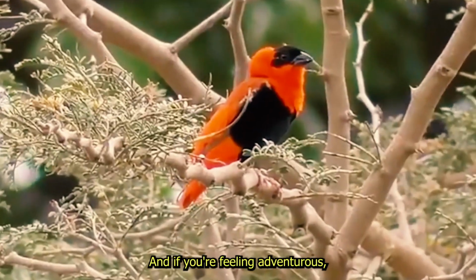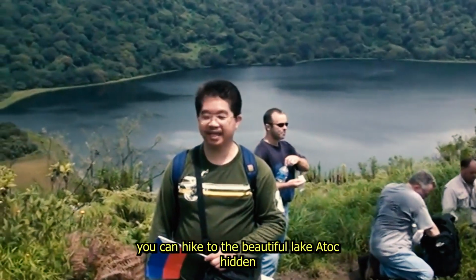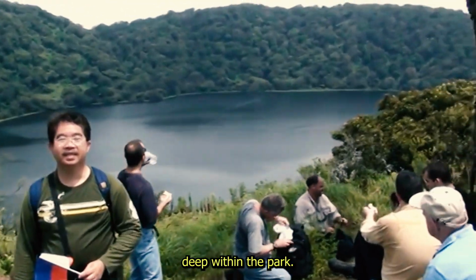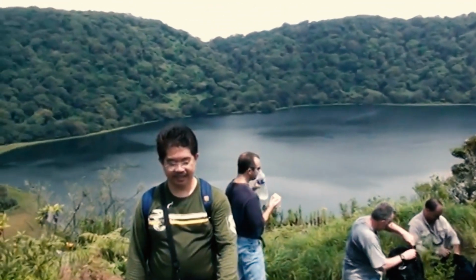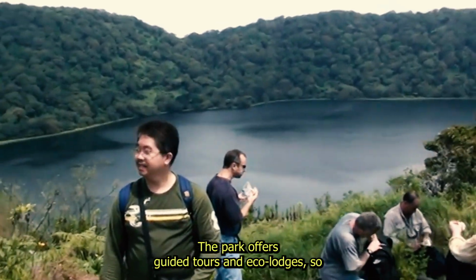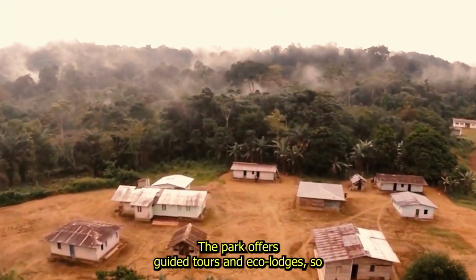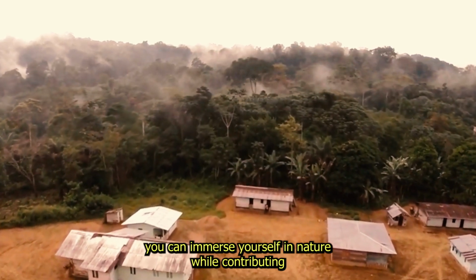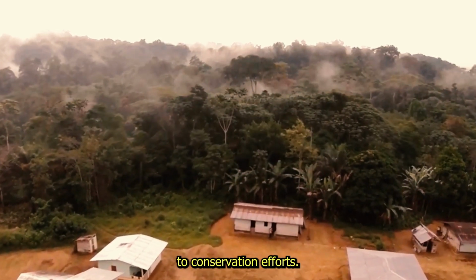And if you're feeling adventurous, you can hike to the beautiful Lake Atok, hidden deep within the park. The park offers guided tours and eco-lodges, so you can immerse yourself in nature while contributing to conservation efforts.